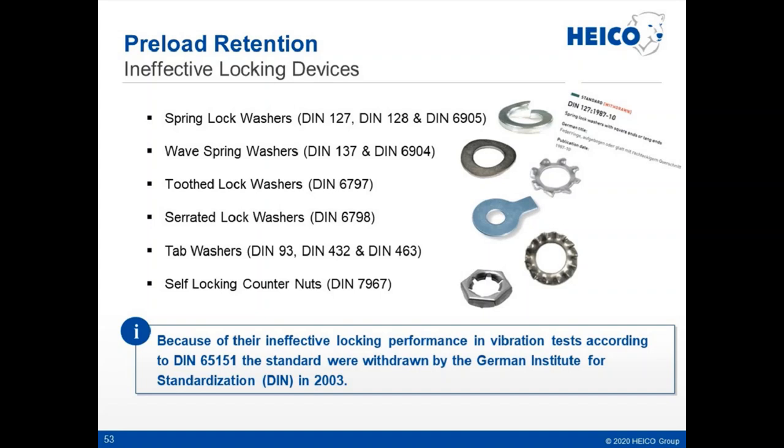We have seen some examples of ineffective locking devices. An example was the spring washer. There are several others, like wave spring washers and tab washers. All of them were withdrawn in 2003 by the DIN, based on a Junker vibration test, because they have no locking performance in those Junker tests. You cannot download those standards, as all of them are withdrawn, but you can still supply those locking devices. They are ineffective against self-loosening under vibration.